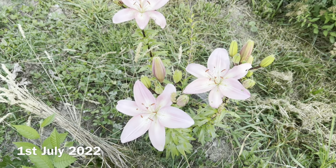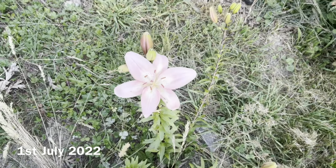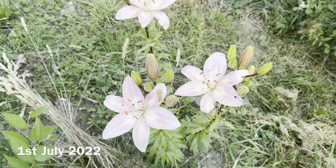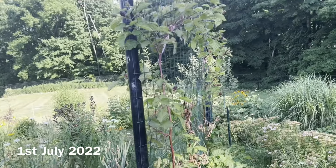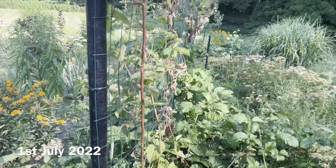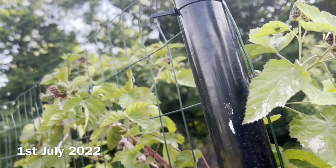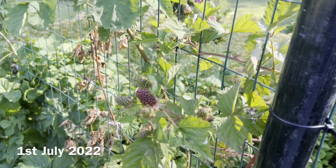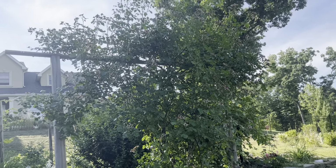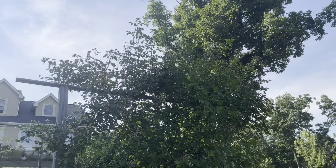I'm standing next to this pink Asiatic lily. I have two more pink blooms which I saw yesterday, and see where it is, next to this blackberry. And see the butterfly weed. See this climbing New Dawn climbing rose. All the blooms are dried, petals are gone.